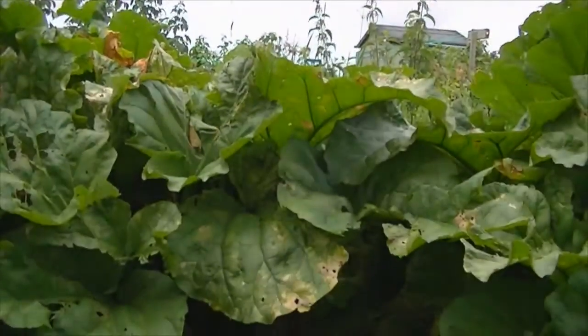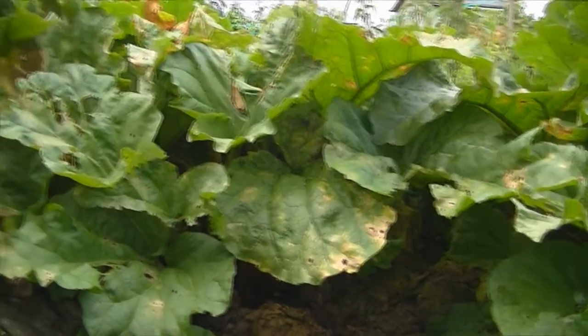It's actually gone really overcast and looks like it might thunder, but it's quite cool down by the rhubarb, so I'm going to have a sandwich for lunch now.